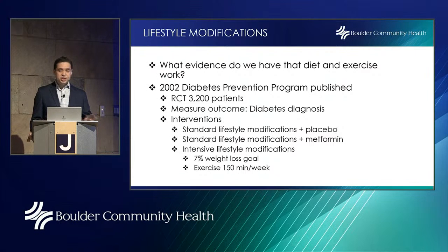So what they did is randomize patients three ways. One was just change your lifestyle, basically with some counseling every quarter: check what you eat, be more active physically. Then there was an intensive lifestyle modification arm, and this one is what gave us the results that we focus on when we treat prediabetes.